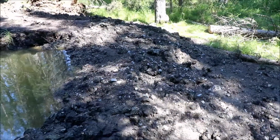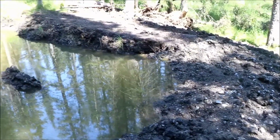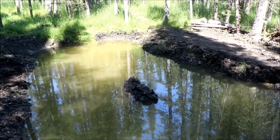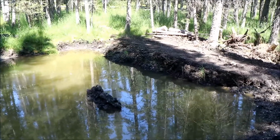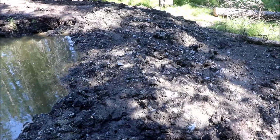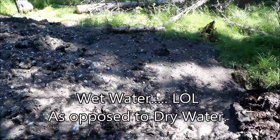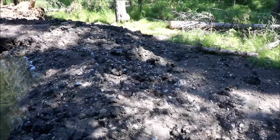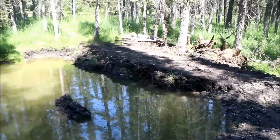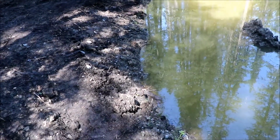This is the dam portion of the pond, and this is all clay and rock that I've dug out of the pond. The pond is about 3 feet deep at its deepest. If it rises any more, we'll probably have about a 4-foot or 5-foot deep pond, which is kind of nice. The dam portion seems to be holding, but because we're pulling it out of wet water, this is still very soggy. You can't walk across it, you'll sink right in. But we'll let that dry up for a couple of weeks, and maybe we can work our way across. We do have the perimeter of the pond defined, plus or minus.